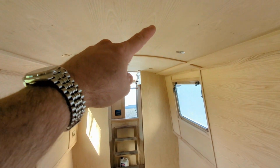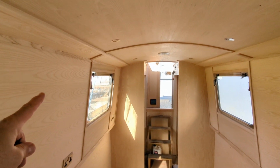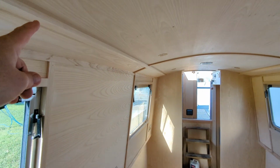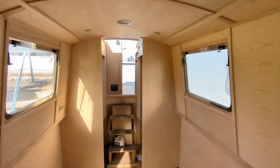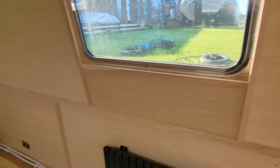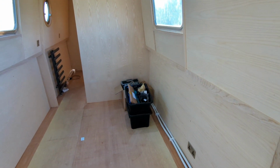So we're planning on painting the roof here and the walls, but we're going to leave the wood trim a natural colour, and the trim around the portholes is going to be natural. Right, you can see here, I'm just moving boxes in. Isla's in the car being really patient.